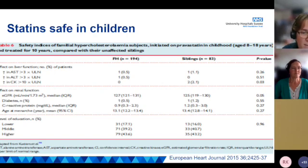So in children, for example, here, they're nice and safe. So this was children and siblings of familial hypercholesterolemia. So they're unaffected siblings taking statins, and the only significant p-value is for significantly raised CK. But as you can see, the familial hypercholesterolemia children on statins had no problems. It was their siblings who had raised CKs, and that's probably because 2 children fell off a bicycle or had a cold prior to their blood test. So there are no problems. Children have tolerated them beautifully, and there have been many further studies showing that.